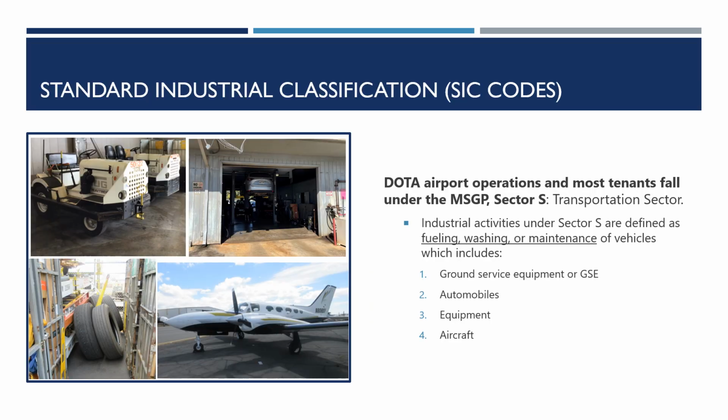Tenant facilities at HNL, OGG, and LIH that operate under applicable industrial Standard Industrial Classification, or SIC, codes are required to obtain their own coverage under the NPDES MSGP unless the industrial activities and materials are not exposed to stormwater and they qualify for a CNEE. Tenants are required to comply with their DOH-issued NPDES permit requirements, including but not limited to developing and maintaining a facility-specific stormwater pollution prevention plan written by a qualified environmental professional.